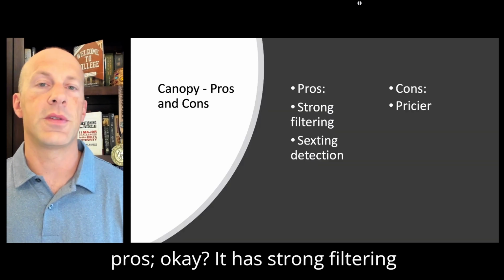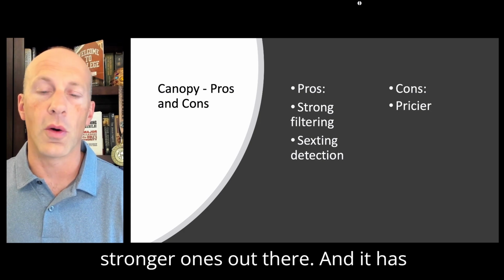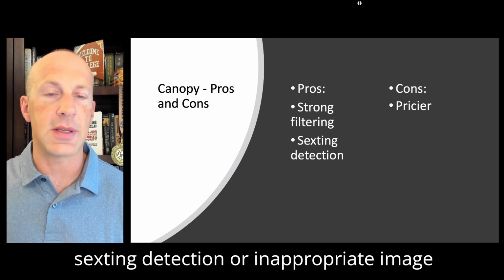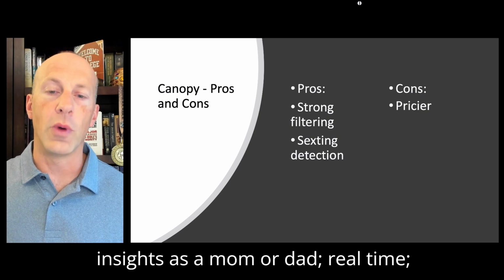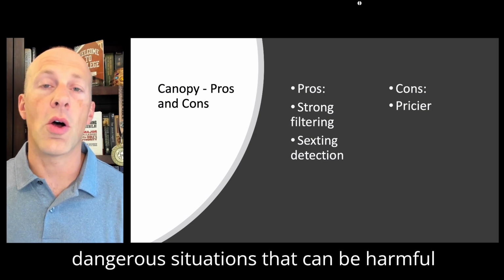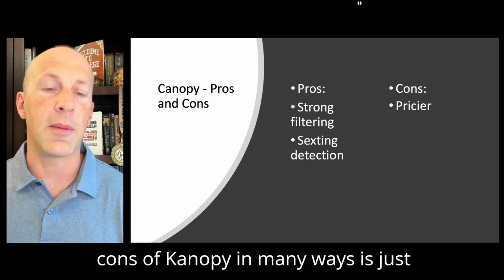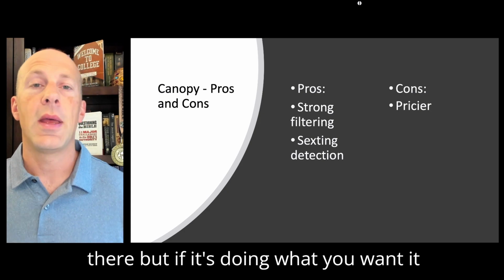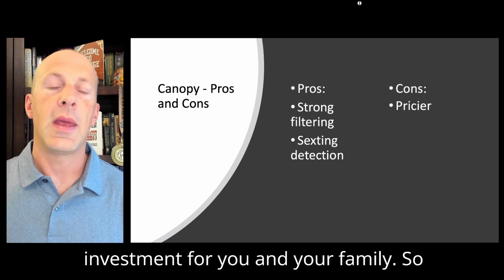Now, what are the pros? Okay. It has strong filtering capability. In fact, it's one of the stronger ones out there. And it has sexting detection or inappropriate image detection, which gives you some real insights as a mom or dad in real time, quickly, so you can stay ahead of some dangerous situations that can be harmful to your son or daughter. Okay. Now, the cons of Canopy in many ways is just price. It is one of the pricier apps out there. But if it's doing what you want it to do, maybe that's a worthwhile investment for you and your family.